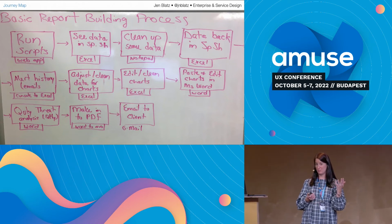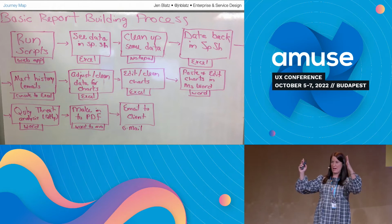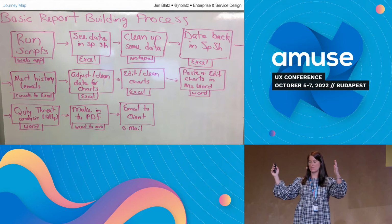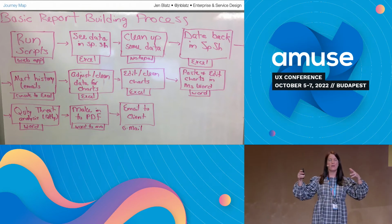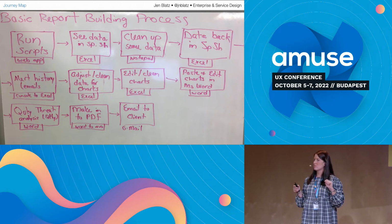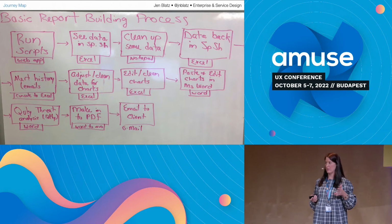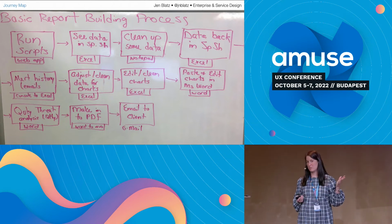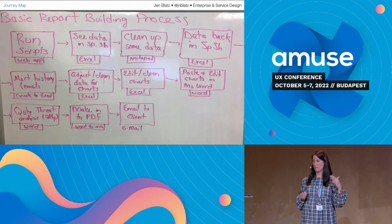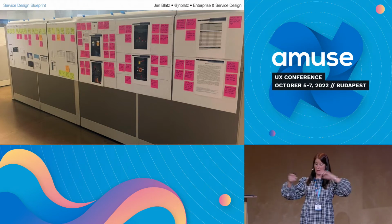After I observed and got the gist of what was going on, I went back to my desk and did a real rough journey map. Now, I had a whiteboard, not very big. So I just wanted the high level: here's what the step was and the system that was involved. This little whiteboard is not going to be enough for me to do a full-on service design blueprint. But it was a good rough draft, right? It was a good place to start and get it out of my head and reference a lot as I built my service design blueprint.